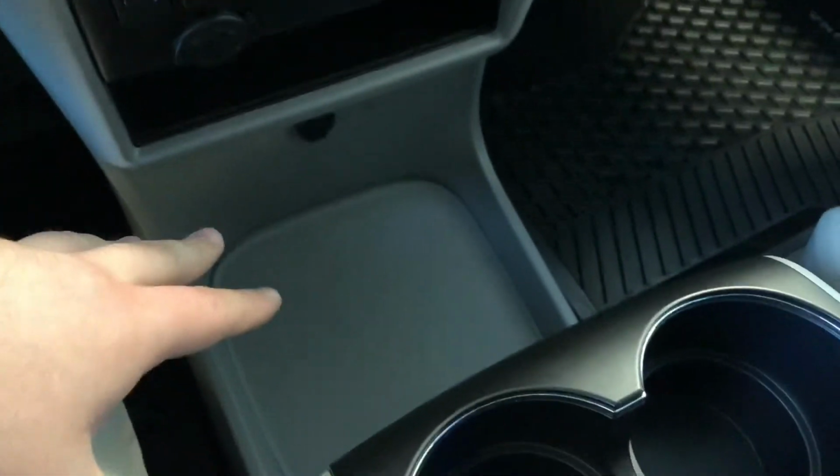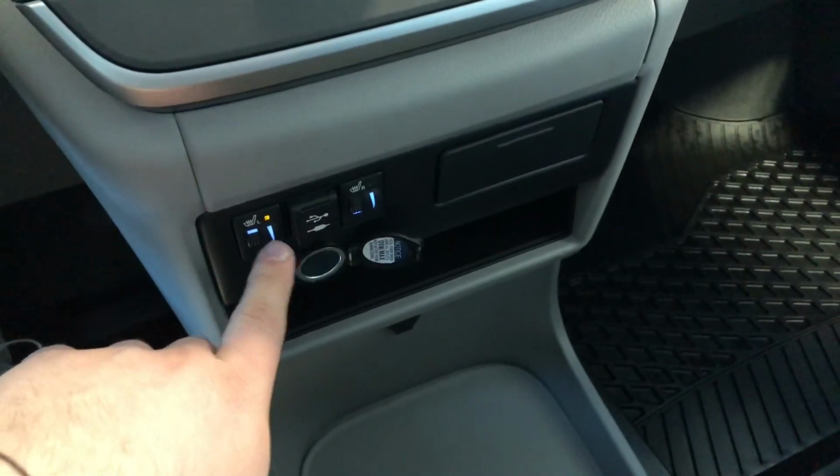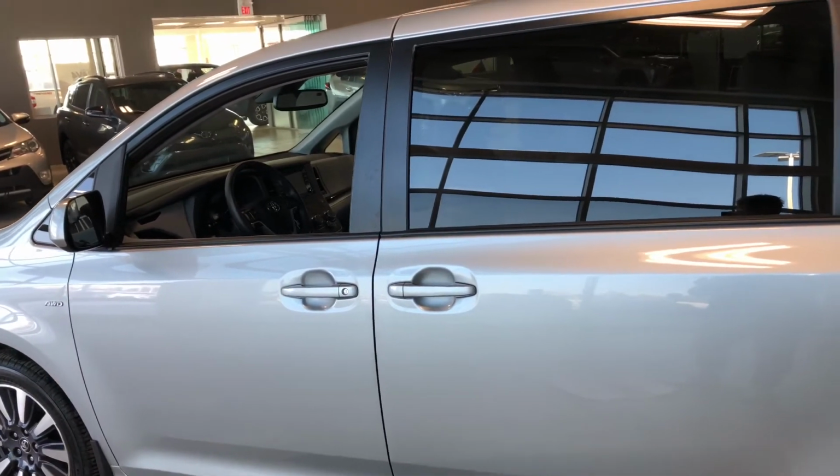Sliding that back in, we have some storage on the bottom. You have a nice little shelf. This is where you'll also find your 12-volt outlet, USB and auxiliary, and your driver and passenger heated seats. Now this Sienna does also have power sliding doors.